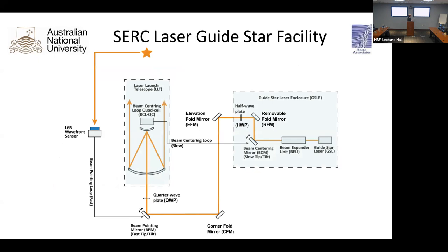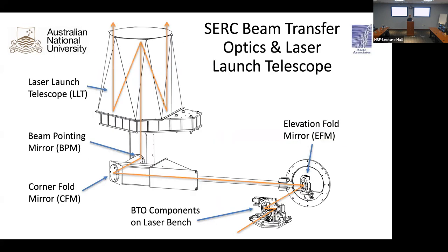This is just a schematic of the rest of the laser Guidestar facility. Here you have the laser bench, with a few systems to relay the beam to the laser launch telescope, which is mounted on the side of the 1.8 meter telescope. And that's a view of the actual model. We're currently finishing integration of all the components here to mount on the telescope this month and next month.